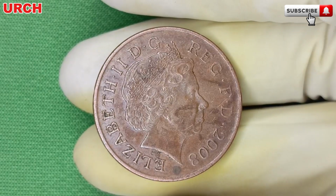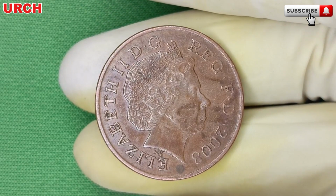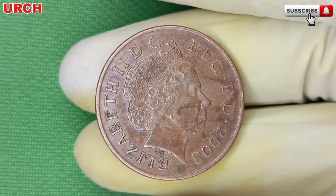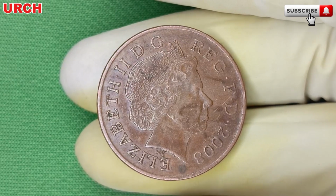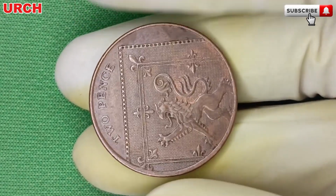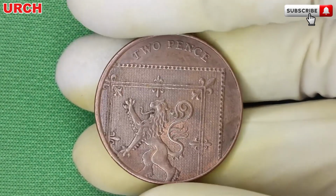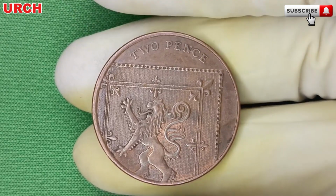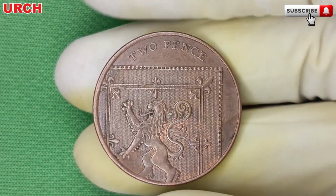Imagine stumbling upon a coin in your pocket change that appears completely normal, yet contains an error so significant it rewrites minting history. That's the thrill collectors feel when they suspect they've found a mule coin. In the case of the 2008 2 pence, the key difference lies in the inscription. If the coin bears the old wording, 2 pence, yet features the new shield design, congratulations, you're holding one of the most valuable modern British coins ever discovered.